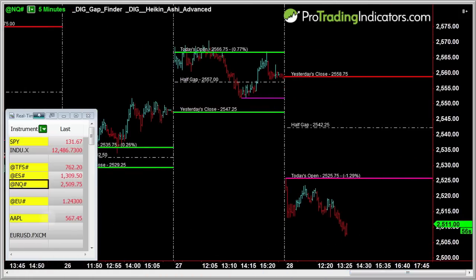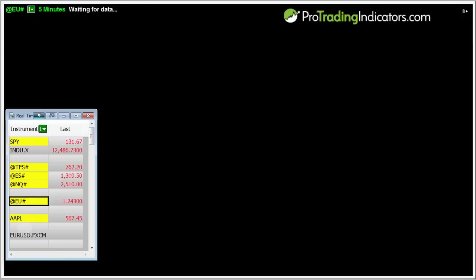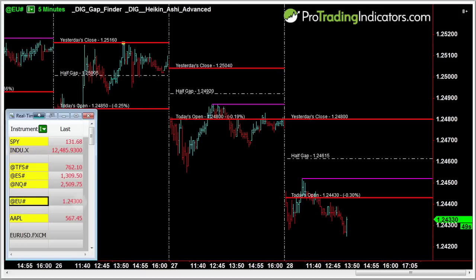Let's go to a currency future. And these are just set up on the cash session, so it's not that you would necessarily do the currency future on there, but I just want to show you how it works. For currencies, you can set it up as a percentage gap as far as criteria that you want to see, or based on pips.